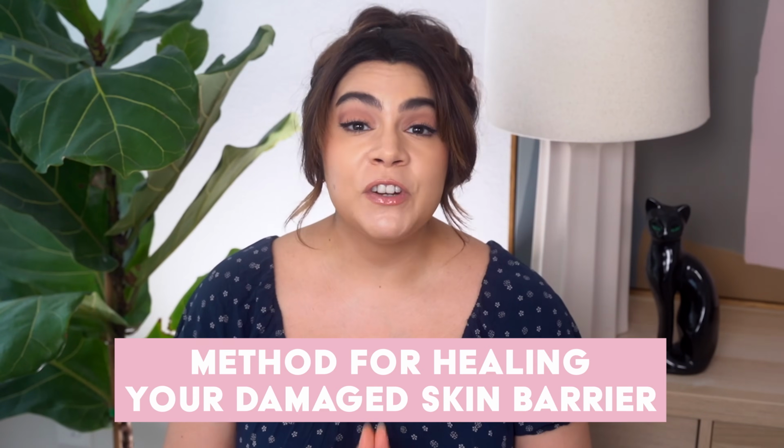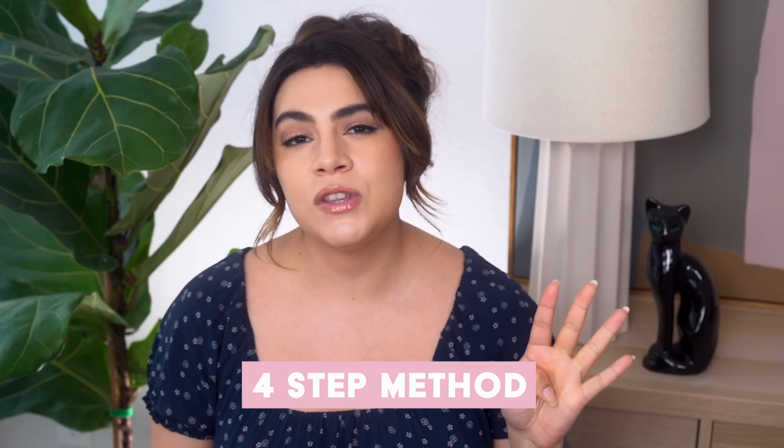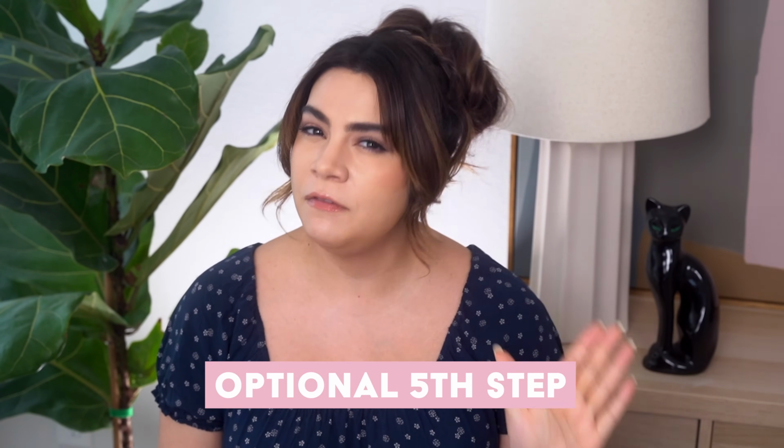Let's talk about the method for healing your damaged skin barrier. I really think about this like when you bake a cake. You get a list of ingredients, right? But you also get the method. And this is crucially important to your cake coming out the right way. If you're baking a cake, you want it to be fluffy and moist and delicious, and risen after you've baked it. But if you don't have the method and you just have a list of ingredients, it's going to be difficult to get that recipe just right and for that cake to come out right. I have a 4-step method that also includes a bonus optional 5th step.